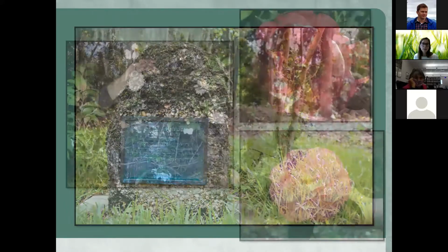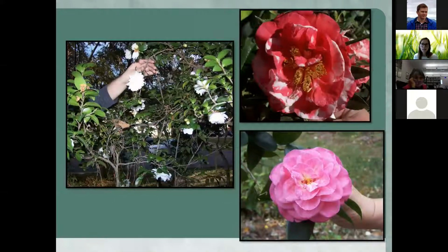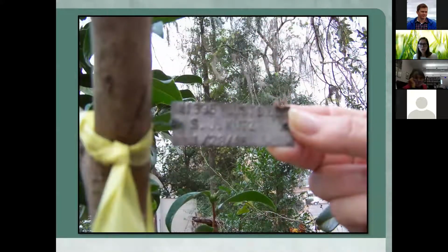There were about 70 original camellias and azaleas that were still alive under there, and many of them even had their original metal tag. I'm sorry that this picture is so blurry, but that was one of the original metal tags, and you can see that this actually was from 1948 is when that had been planted in the garden. So there were some really beautiful ones still surviving, and of course we've planted many more since then.